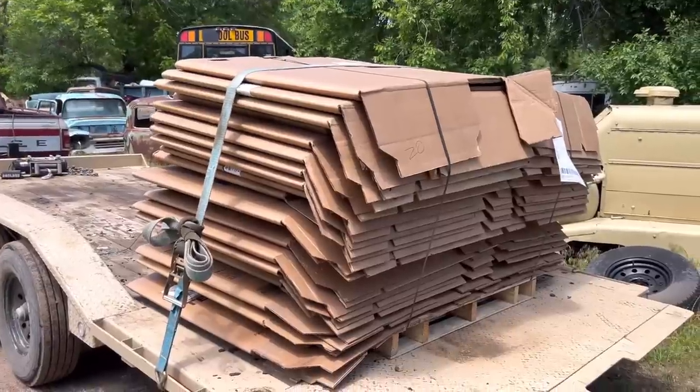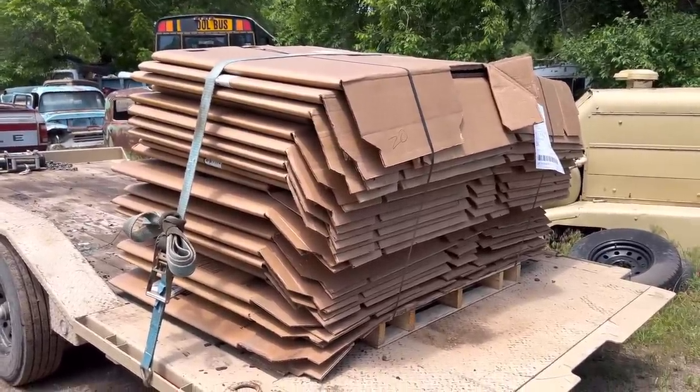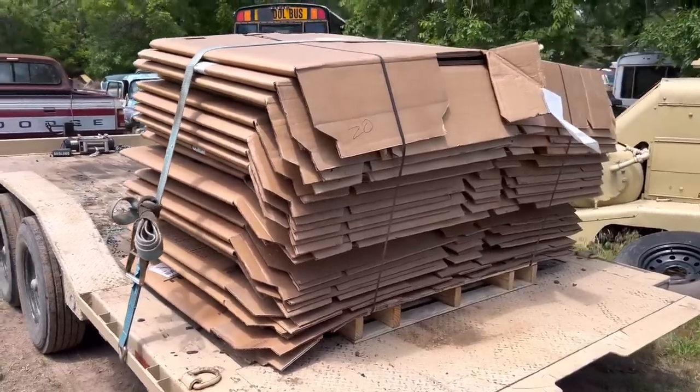So they've almost tripled in value from what we started paying for them, but compared to what we used to pay for them back in the day, they're a lot less. But a new box now is like 50 bucks, so new boxes are crazy expensive too.